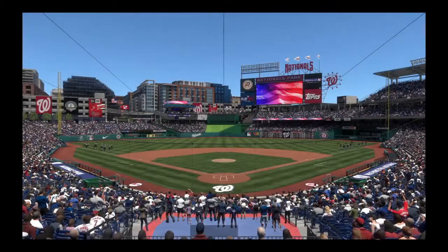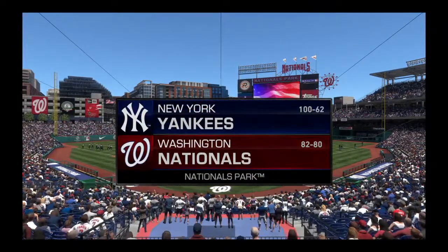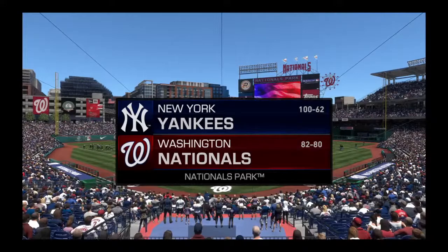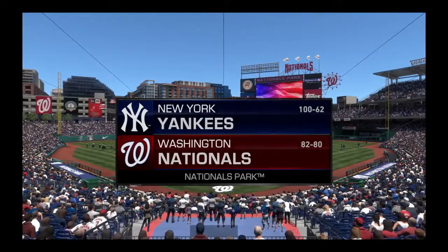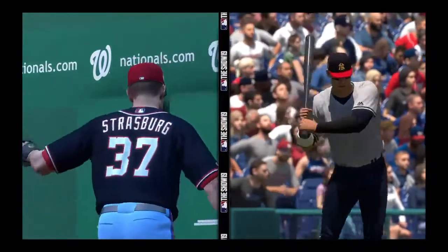MLB Network's coverage of Major League Baseball is on the air. A good one on tap for you this afternoon between the New York Yankees and the Washington Nationals. Looking forward to this matchup, and it's next on MLB Network.